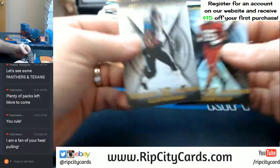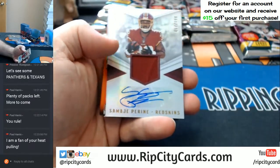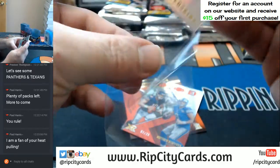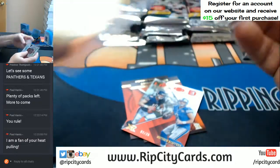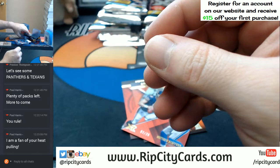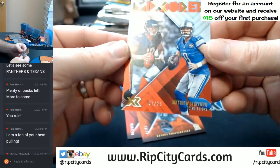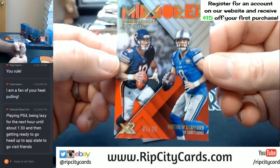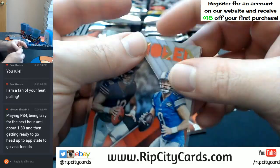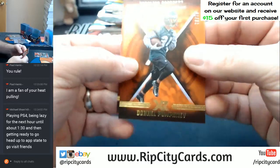Yeah, the Heat, dude. The Heat should be good this year. Allen Robinson, Keekly, Jonathan Allen, a Perrine. Swatch auto to 199 for the Redskins. This one got to random, 7 out of 25, Bears, Trubisky, Lions, Stafford. Nice. What are you playing PS4-wise nowadays?